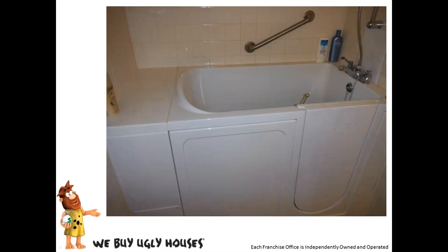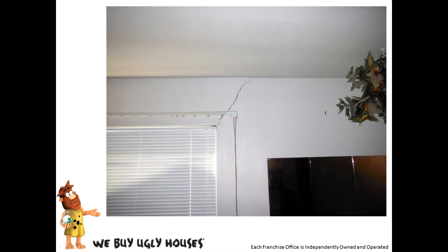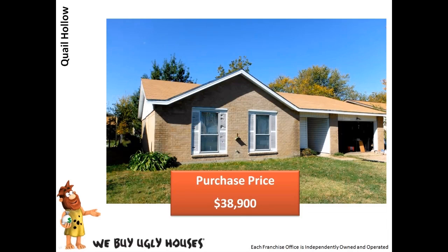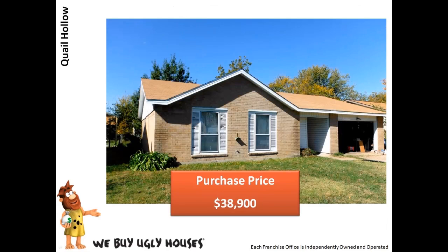This was a handicap tub that we had to replace with a normal tub. Again, all the contents are gone, but a few little bumps and bruises, some cracks here and there, but you'll see that is okay for rental properties. Folks have a different level of expectation than when we retail our houses. So that's the end of that one on Quail Hollow. Purchased that one for $38,900. Probably overpaid a little bit for this one, by the way, but it'll still turn out to be a good rental.